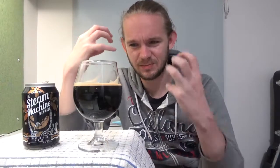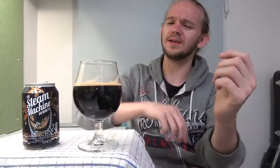See, with cask conditioning, I mean, on the channel before, I've always said I'm not a great fan of cask conditioning. But this beer would really suit the cask condition. It's nice enough out the can, don't get me wrong on that, but this is a beer that would really suit being slightly warmer and having that kind of slightly thicker cask conditioning to it.